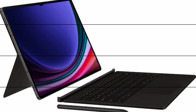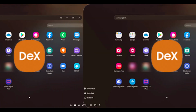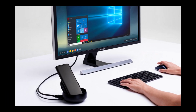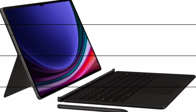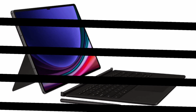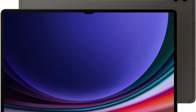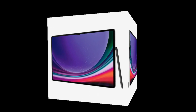Though Android is usually not optimized for tablets, Samsung has solved this issue with Samsung DeX, which turns the normal Android interface into something reminiscent of Windows. This already is a big advantage over iPadOS, which doesn't have any such mode to make it more streamlined for power users. The Galaxy Tab S9 Ultra starts off around the same price as the 13-inch iPad Pro 2024, so if you don't mind switching platforms, you can find a little more versatility with the Galaxy Tab S9 Ultra.